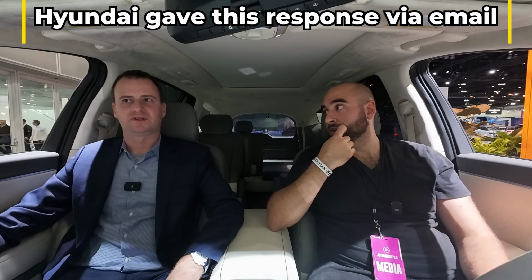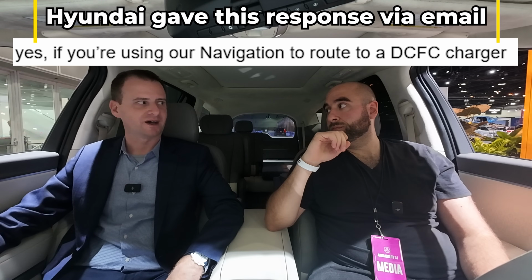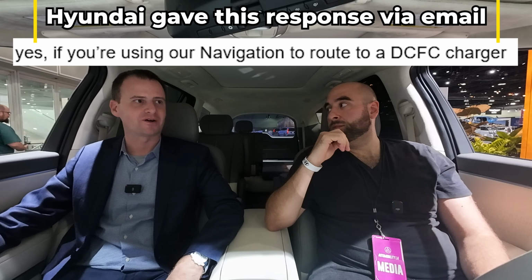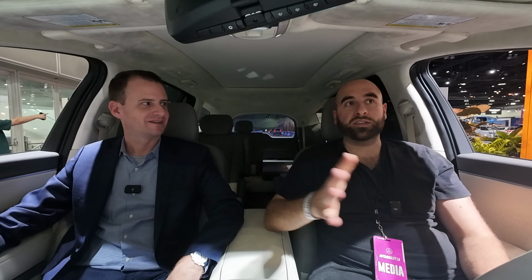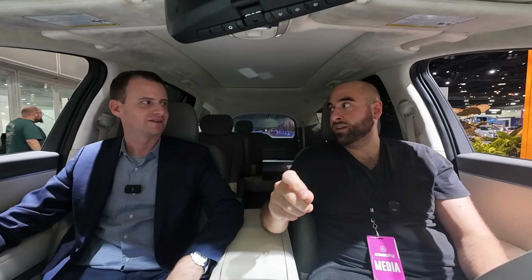Is this doing active cooling if you precondition for DC fast charging? Let me get back to you. I believe so, but I'll confirm. I had heard rumors that it was going to be an update to existing Ioniq 5 and Ioniq 6, because I think when it launched, it wasn't doing that. It was just doing heating. So I kind of have lost track of where that stands. I'm not sure.